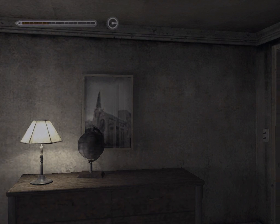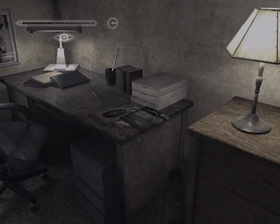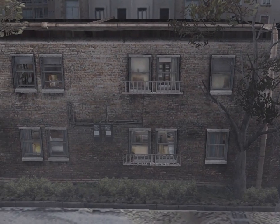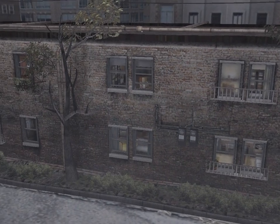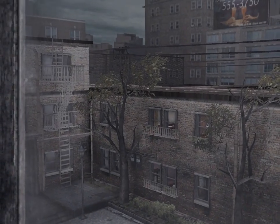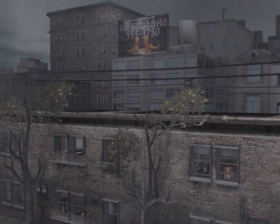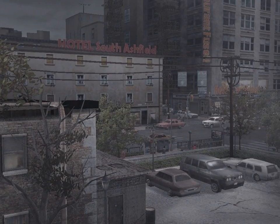Figure though, I might as well drop off some items, try to heal up a little bit. Never hurts to be too cautious. Also just checking to see if neighbor's doing anything horribly interesting. One's kind of frantically dancing, but... Bar Southfield. I don't know, maybe we should try that number later.